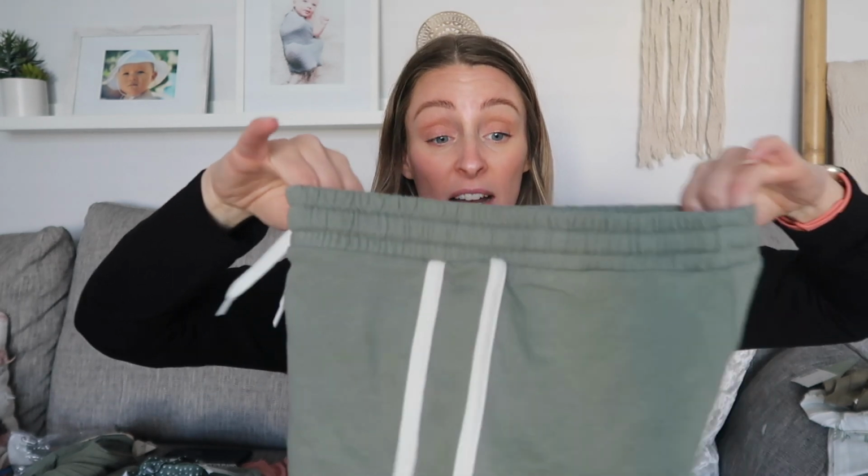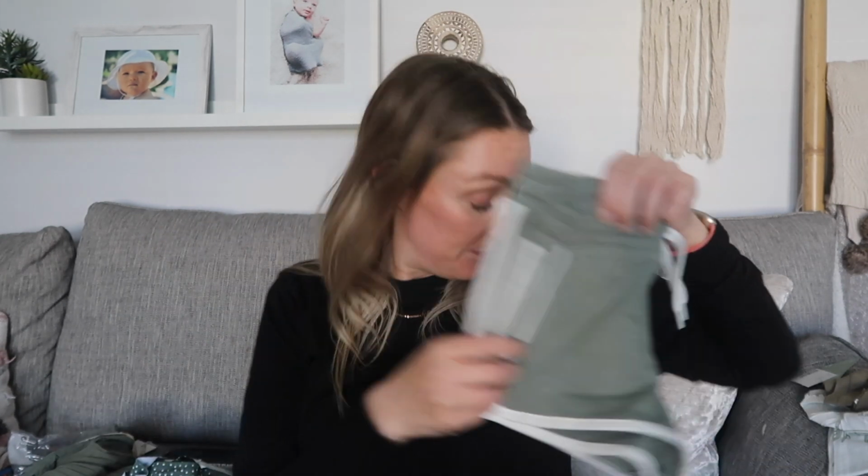Obviously perfect for PE at school, just garden play really, and they're going to be super easy and comfortable to wear. Now these were £7.99, so they're classed as sweatshirt shorts. As I said, I got 8 to 9 years and they were at £7.99.